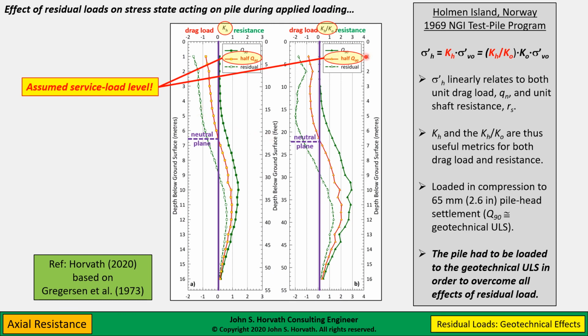And what I'm highlighting under the service load is the neutral plane. So essentially what we're saying is that almost the upper half of this pile, which is 16 meters long, 50 some odd feet long, still has drag load on it, even under what would be a service load type of condition.